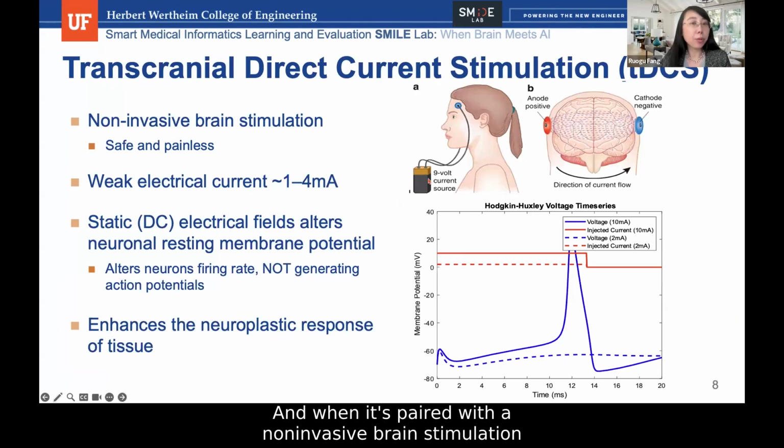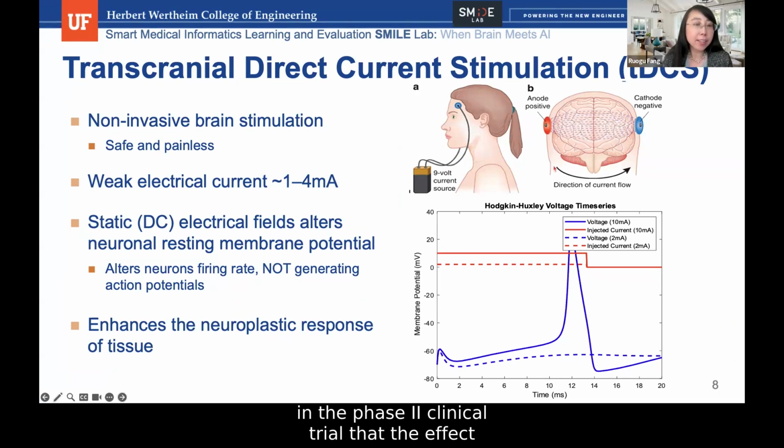And when it's paired with a non-invasive brain stimulation method called transcranial direct current stimulation, or TDCS, it's hypothesized, and was shown in a phase 2 clinical trial, that the effect of the cognitive training could be improved, because TDCS is hypothesized to change the electrical field and the neuron resting membrane potential so that the neurons are easier to fire, and also it can change the neuroplastic response of tissues and the functional connectivity.